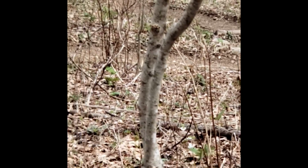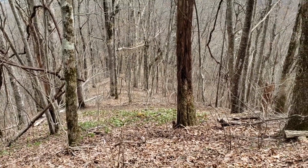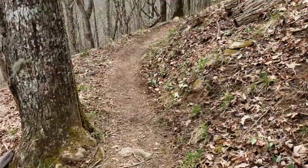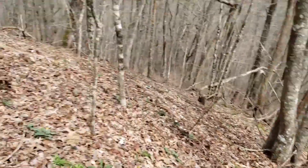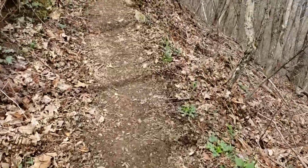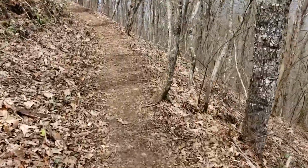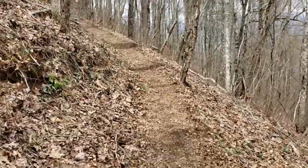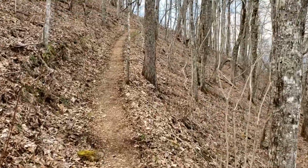Zigzagging all the way down. It doesn't tell you how steep it is, but it's steep. Steeper than stairs. I think we're at the end of it or all off of it. It's not steep anymore. You know how you can tell? I can breathe. I would say Snickers wins over Jacob's Ladder.